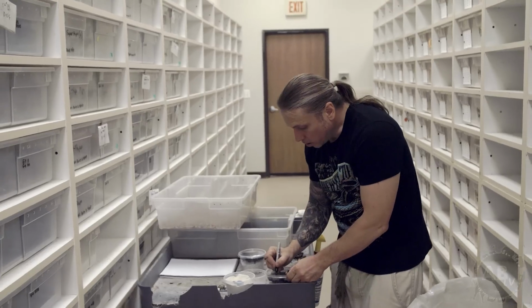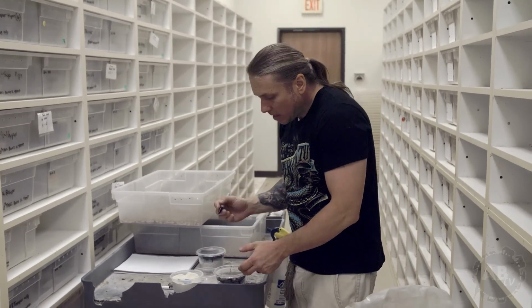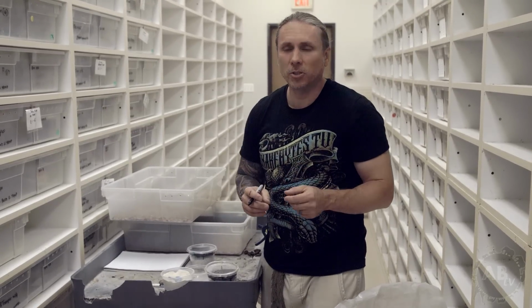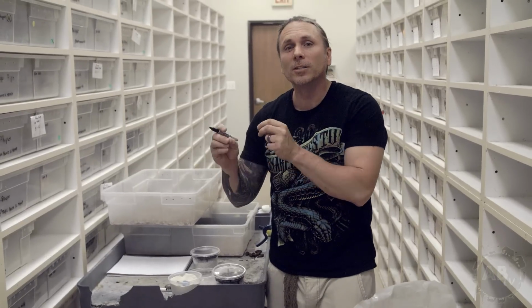So once I mark U11, I know exactly which female laid these eggs, and then I'm going to put the date on it just so that I know when they're about to hatch, which is typically about 45 to 60 days depending on your temperature. Now, this is the interesting thing about leopard geckos. They're temperature-dependent sex determinate, which basically just means that depending on what temperature you incubate at, that's what sex offspring you're going to get.